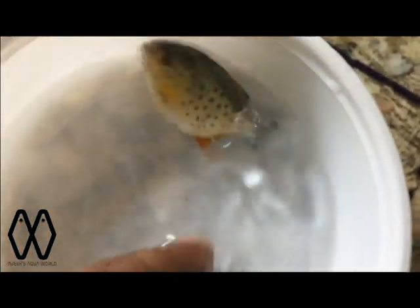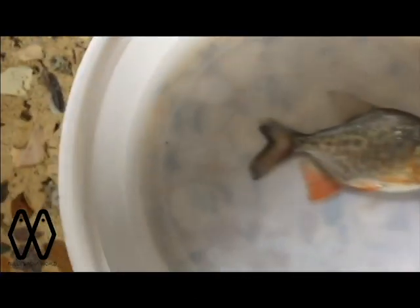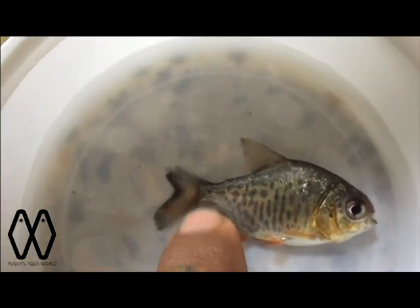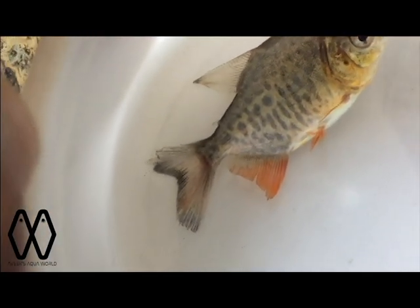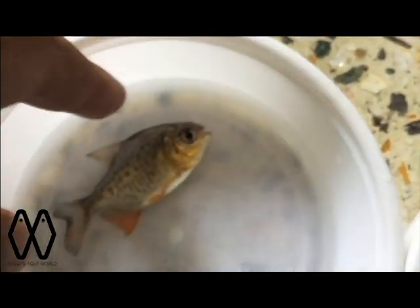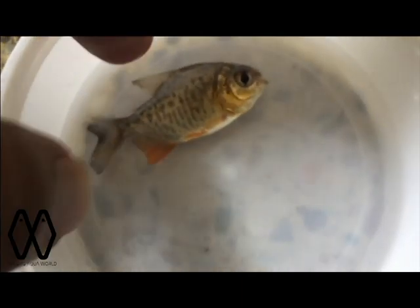So we have two black markings over here. For a pacu, it's actually one, and that's a fight mark. So it's usually translucent like the rest of the tail. Yeah, with more light, that's it. So no black marking. After the caudal fin, we can check the ventral fin.